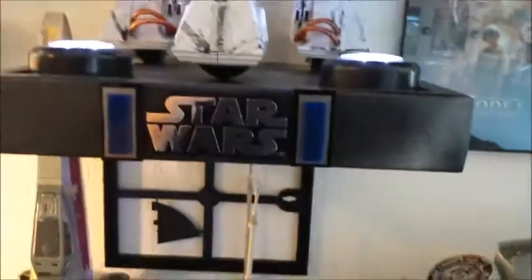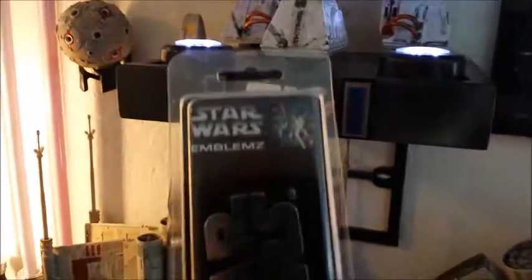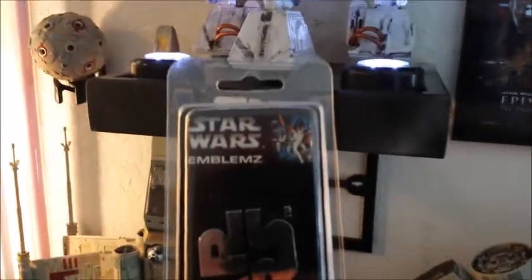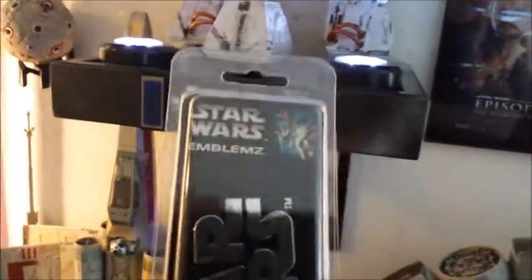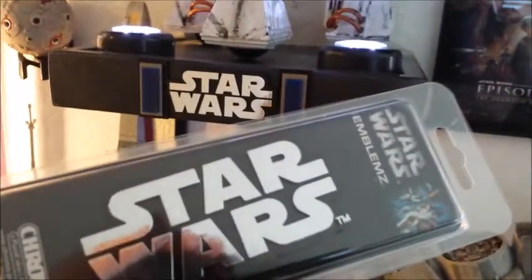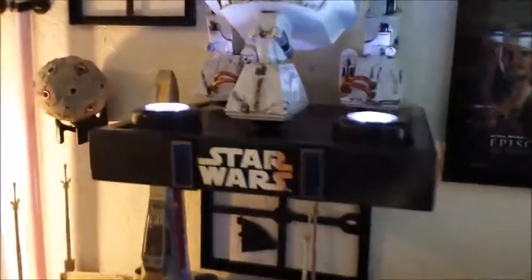Again, I added the logo to them, which actually I'm going to show you really quickly. These are the logos that I use. These are really hard to find now. I think I must have bought all of them. You can still get them off Amazon, but they're kind of expensive, and if you try to get them off eBay, some guy's trying to sell them for like 25 bucks each. Hello! I paid $3.95 for them. Maybe they might get back in stock, I'm not sure.